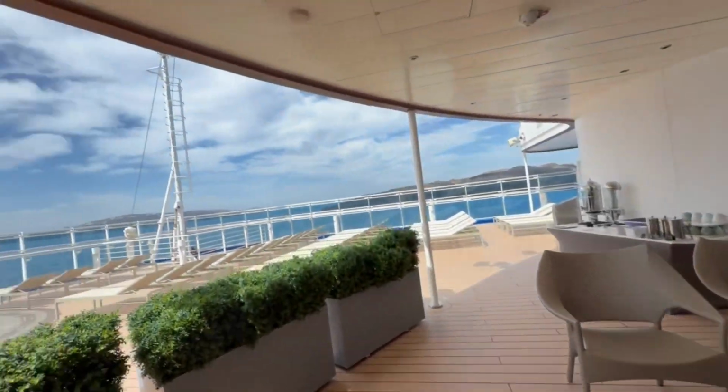Now, when it comes to smoking, most people know that there are designated areas on the ship where you can smoke. What's in the contract is the consequences if you choose not to do that. According to the contract, smoking outside designated areas results in a $250 charge for each violation. And if you do it repeatedly, you could get removed from the ship at your own expense. So, if you're a smoker, including e-cigarettes and vaping, make sure that you do that in the smoking area.